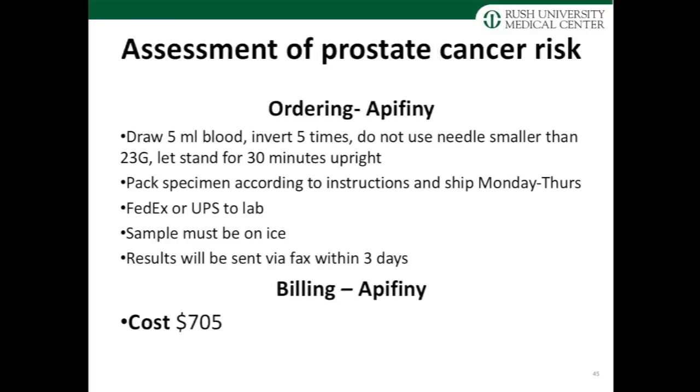So to order this, you'll need to draw blood. Don't use any needles smaller than 23 gauge. That can actually break up the cells, cause hemolysis, and can affect the results of the test. And then you need to FedEx these or UPS them Monday through Thursday. Don't send them out on a Friday because they'll sit for the weekend and may get too warm. May have to cancel the test in that case. The results are faxed back to you within 3 days. The cost of this test is $705, and this company also helps patients who need financial assistance.